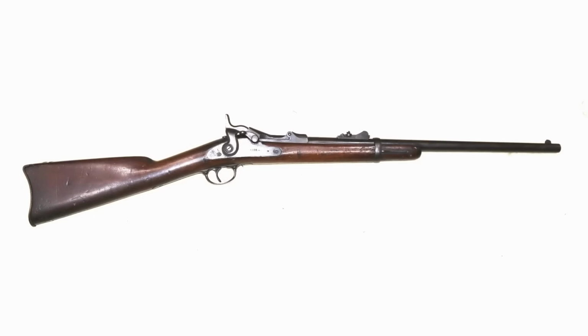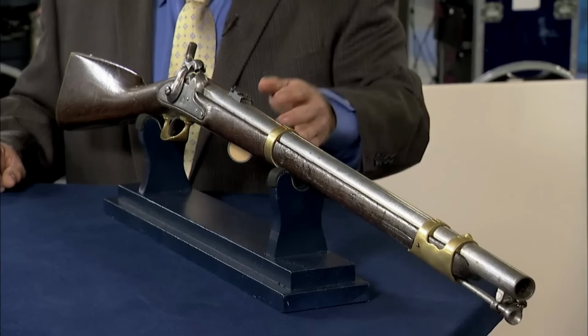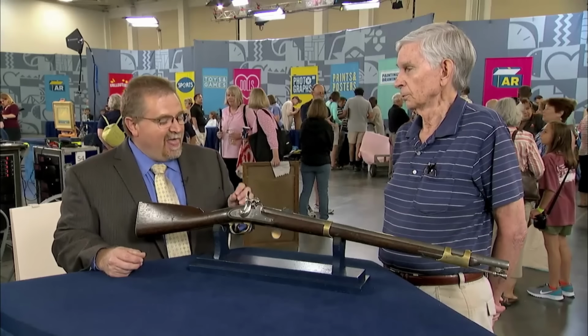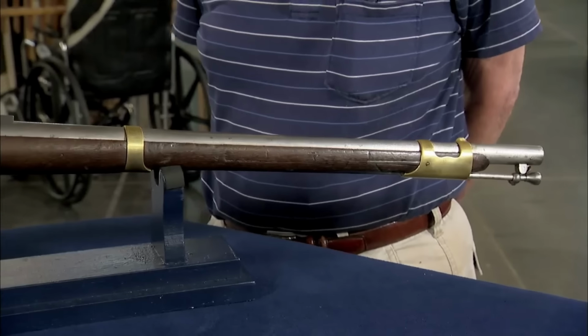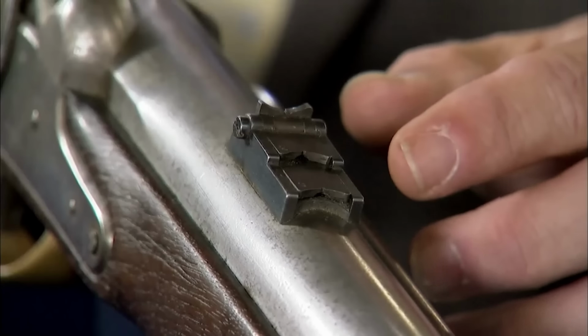Okay. The appraiser confirmed it was a Springfield cavalry carbine produced from 1848 to 1859. It was originally a smoothbore muzzle-loading gun with percussion ignition, but was later rifled to improve accuracy. The appraiser noted that only a few hundred of these carbines were altered, making this a rare and valuable example.